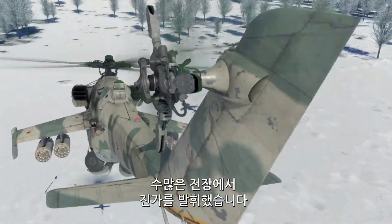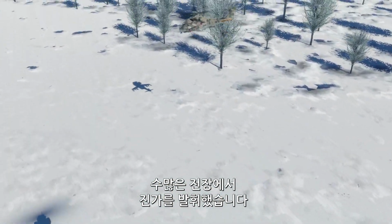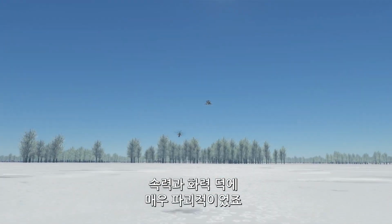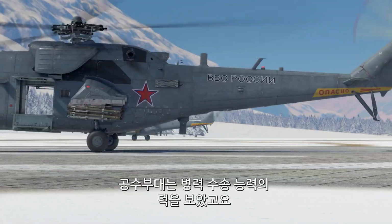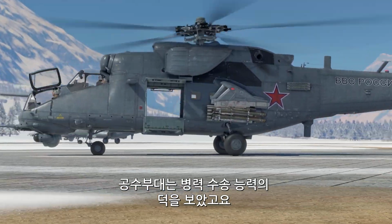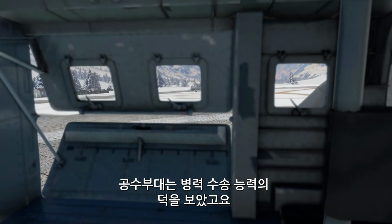Flying tanks proved their worth in countless battles. With their speed and firepower, they are very good at destroying things. And air mobile units make good use of their transport capabilities.